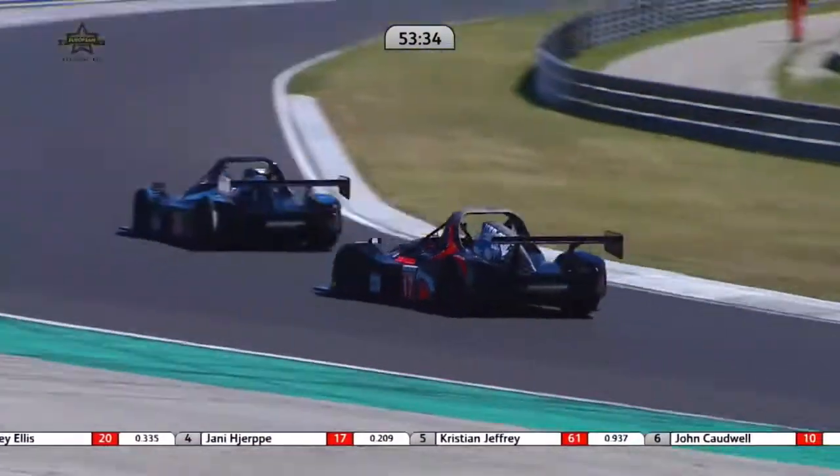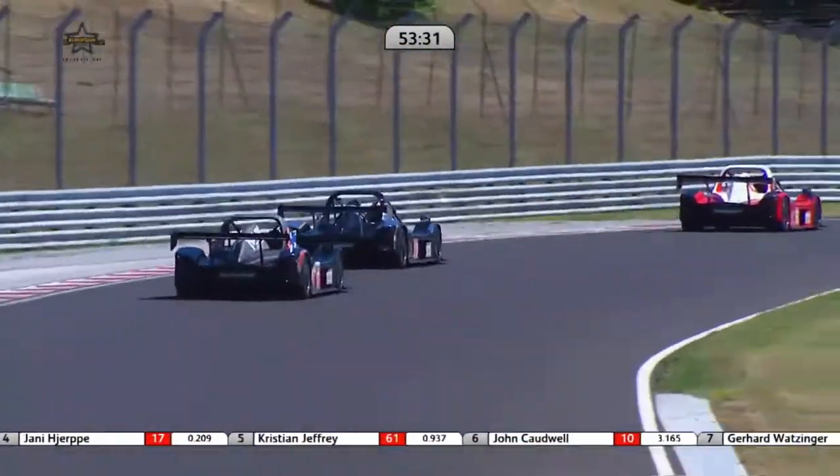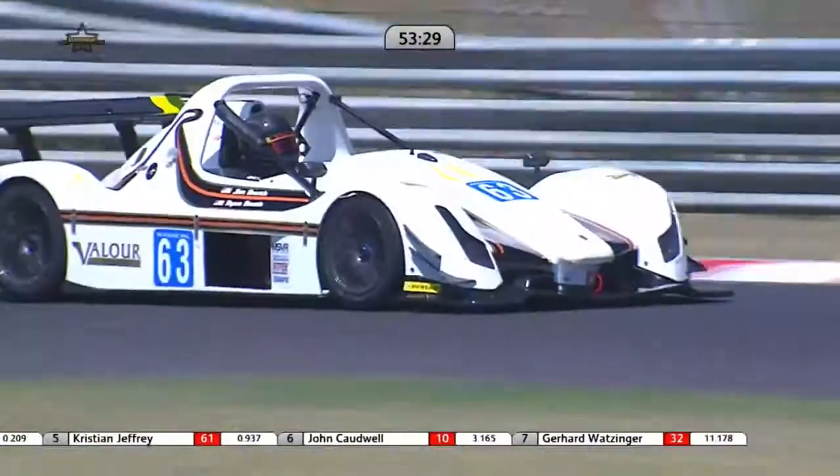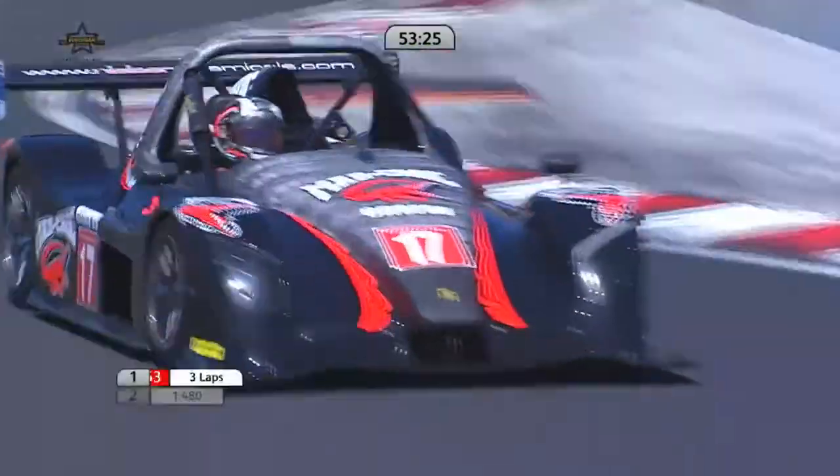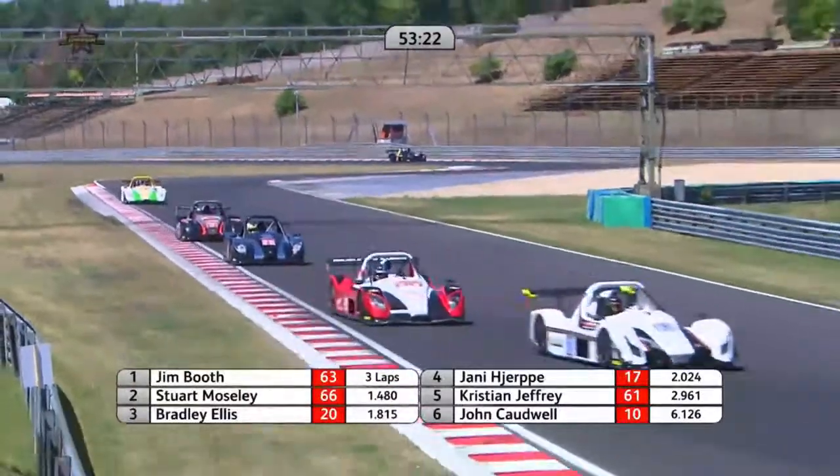Yeah, and we're just seeing the same thing emerging each lap now. So Mosley does look like he has a bit more speed at the moment, but Booth now will back him up at this part of the circuit, and the threes, as it was the lap before, all come back together quickly.